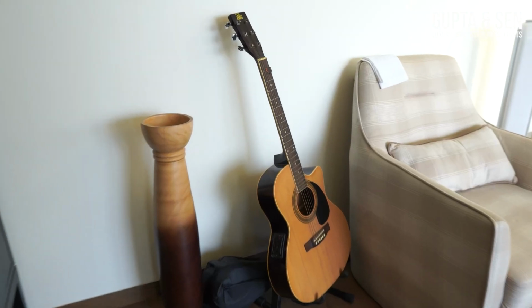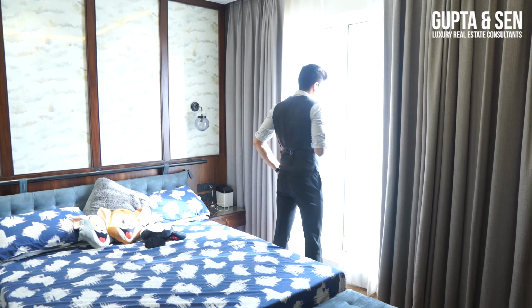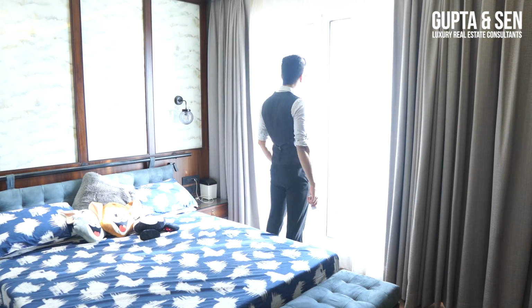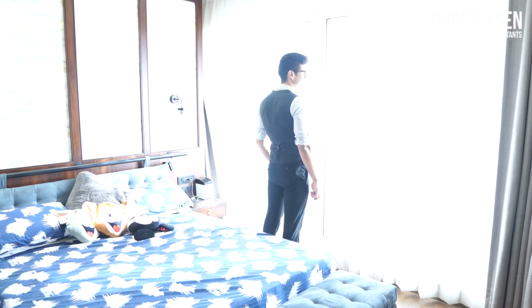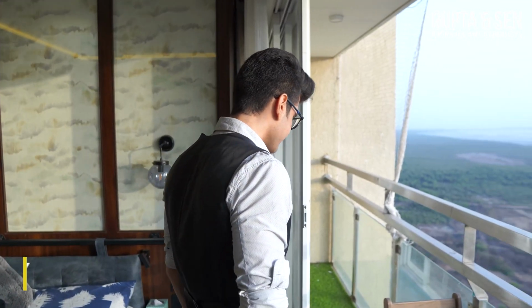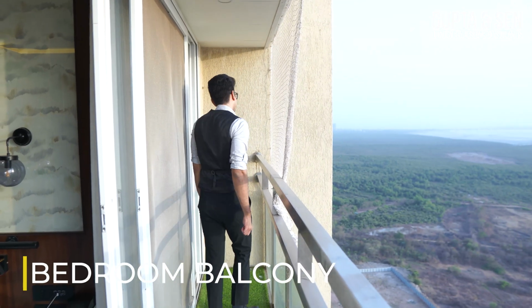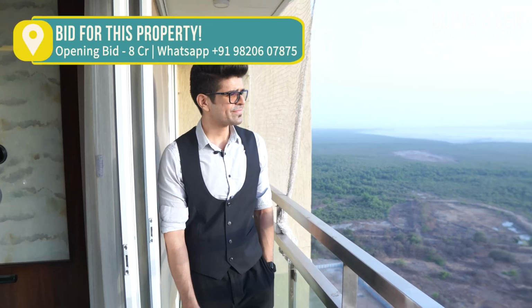We also have an amplifier that is set somewhere in the room in that corner. We also have a regular acoustic guitar, so you can tell that the owner is a music fanatic. And over here we have the same view continued from the living area, a sea-facing view with electrically operated curtains, of course. You can't really put a price on this view actually. But everything in the world comes at a price indeed, and this house has a big price tag indeed.